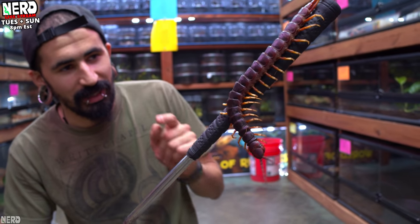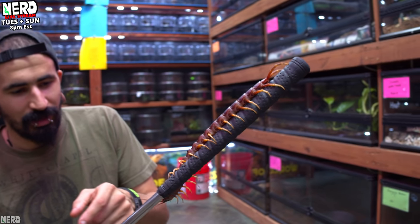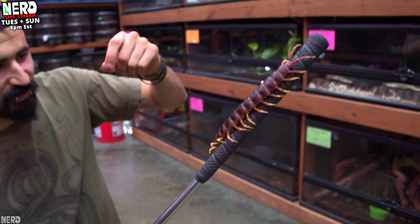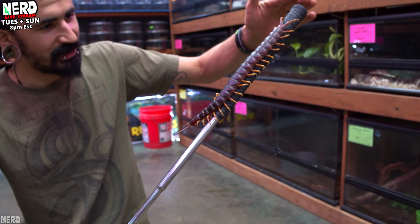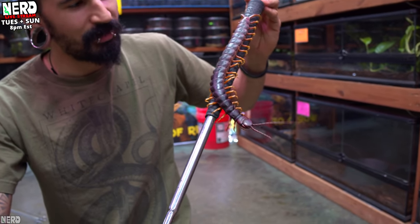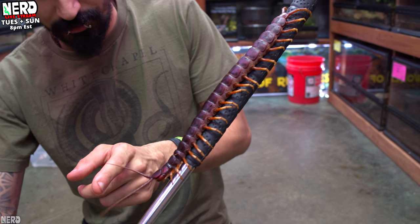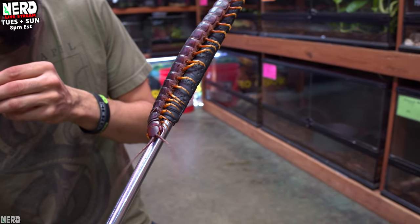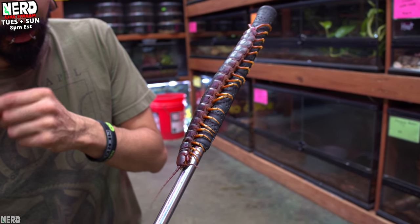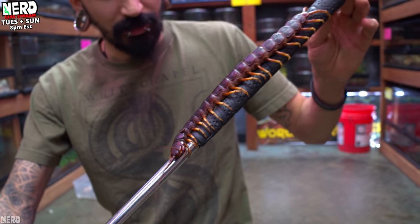So there are some people who will handle these, and they'll habituate them to being handled and being touched. What they'll do is feed the centipede, and while it's eating, after it's used its venom on its food, they'll scoop it up. So it's preoccupied, eating whatever prey item they've fed to it. Then they have it sit and lay on them. The antennae are going, they're smelling the person, so they get used to the person. And their mouth parts are busy, they've used most of their venom, so even if they do bite you, it's not usually a full envenomation, because they've used most of their venom on their food. But I'm not one of those people.